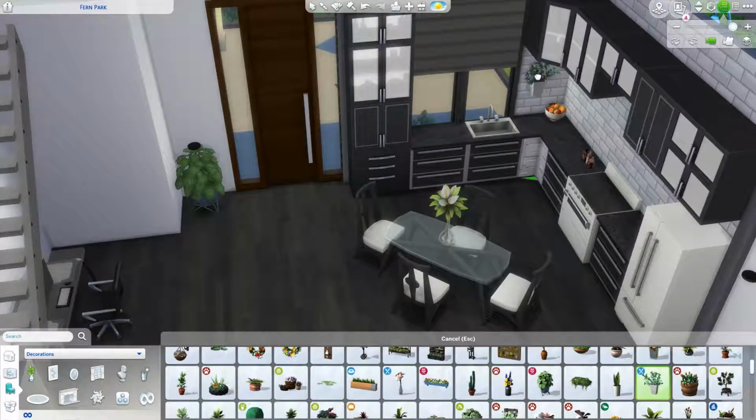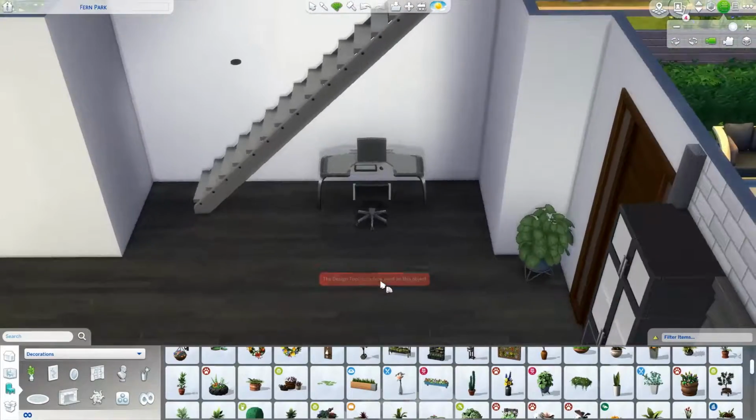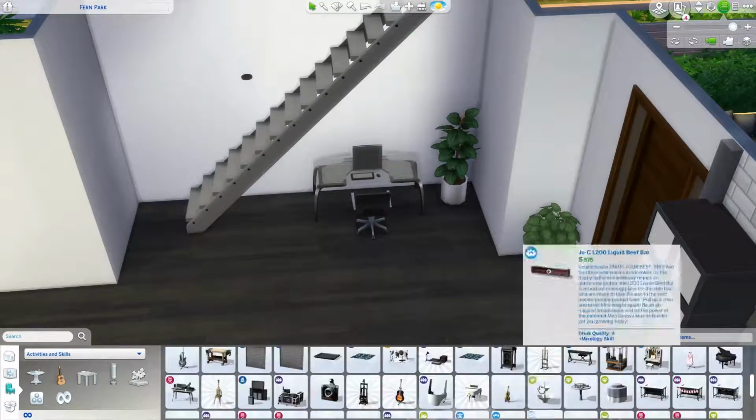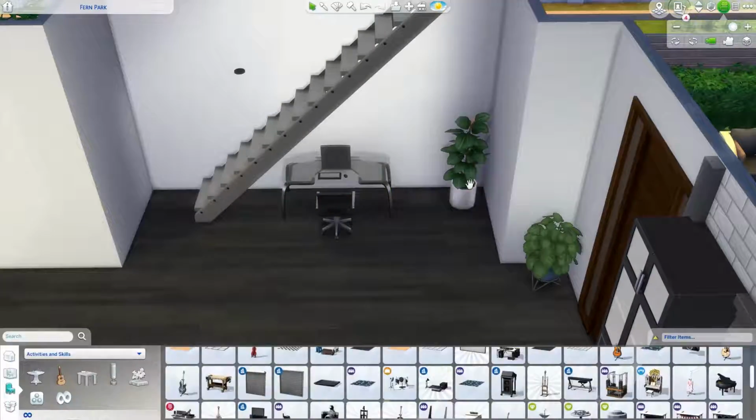But I kind of like doing this, having a black and white house and then pops of color here and there. I personally like that style. I mean, if you don't, then that's fine, but that's kind of what I went with for this build.